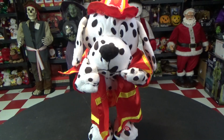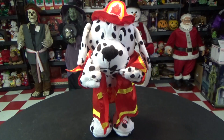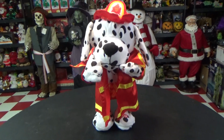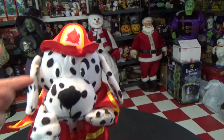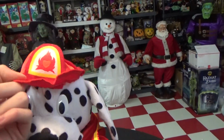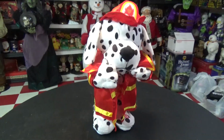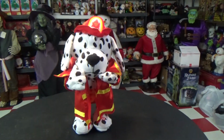It's the Gemmy Fan here on Gemmy Master Animatronics, and what you're looking at here today is the Gemmy animated Flirty Flashers Dalmatian. This is the Firefighter Dalmatian. I know they made one a couple years prior to this one, but I got this at Walgreens in 2011, and I've had it ever since. Haven't had a single issue with it.